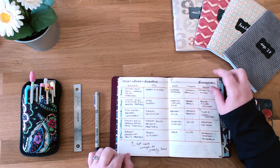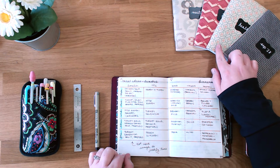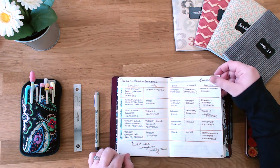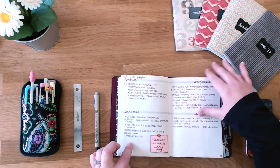The meal plans here, I like them, but I'm not going to use them in this book anymore. So I will continue to put it in my bullet journal, but it's going to be in that little health notebook up there. So just more dailies. We're just going to kind of flip through these quicker.